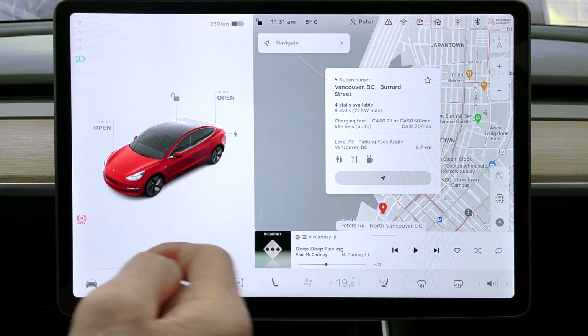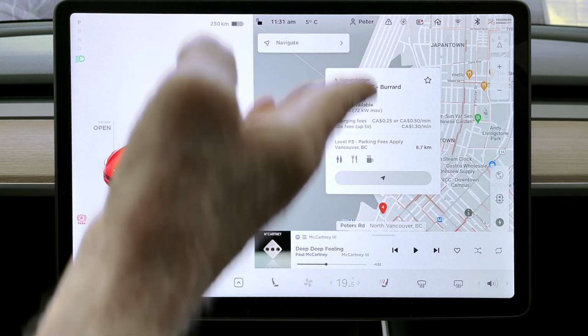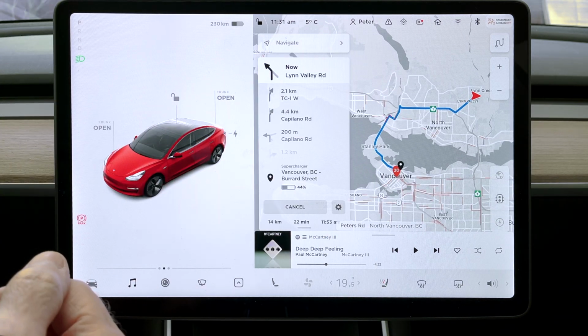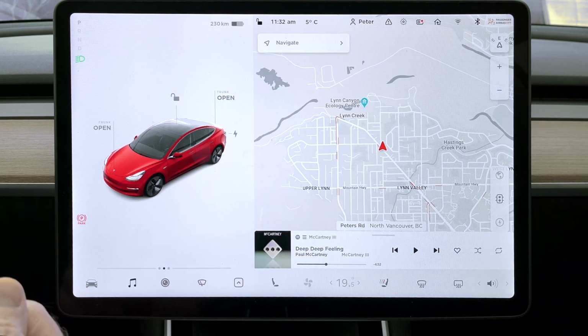Tap on one of the indicators, it'll give you information about the charging at that location, food, all the rest of it. I want to navigate to it, I'll simply tap on that, and my navigation will immediately update. Well, I'm going to cancel that because else it's going to start to precondition the car.